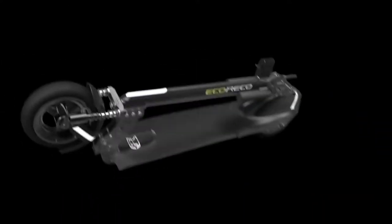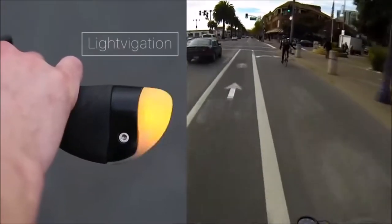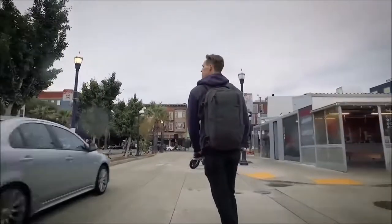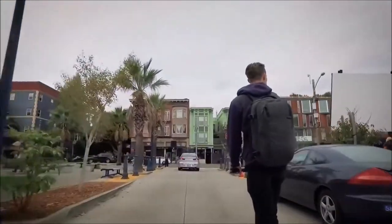Rider safety is a main focus of the Model R. The Model R will cleverly integrate turn signals with turn-by-turn navigation apps and an early bicycle collision avoidance system. You'll always know where to turn while keeping your eyes on the road, and smart cars around you will be aware of your whereabouts even around blind corners.